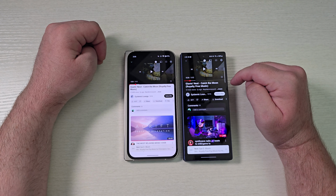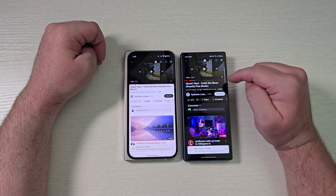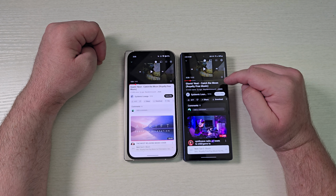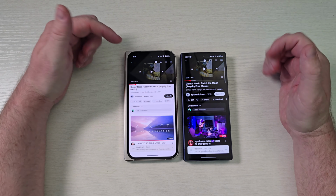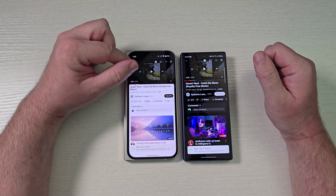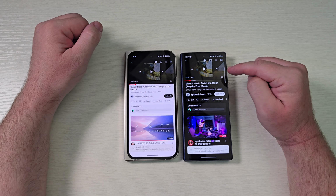Yeah, the Galaxy Z Fold 6 sounds a tiny bit louder, and it also sounds bassier, and the sound just sounds more full. This sounds just a little bit tinnier. Both have really good speakers, but I give the win to the Z Fold 6.